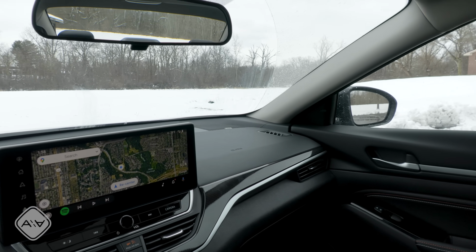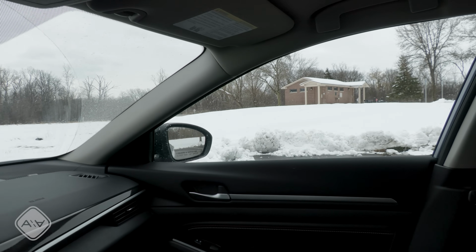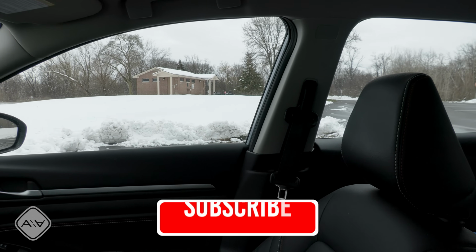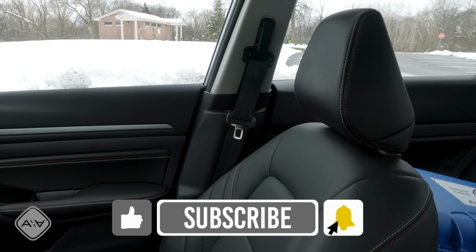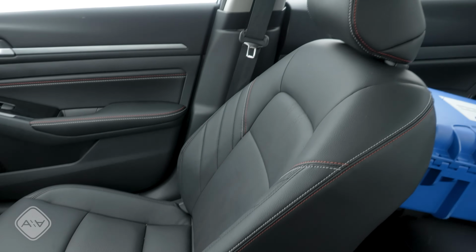Taking a look around the interior of the 2023 Nissan Altima, this is the new top trim, the SR trim. So if you like sporty and black interiors, then this will be perfect for you, but this is the only interior color option you can get. This black leather with the contrast stitching. On the SR trim, these are just heated.